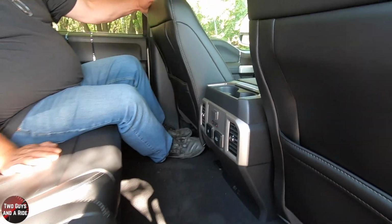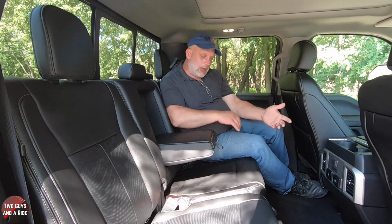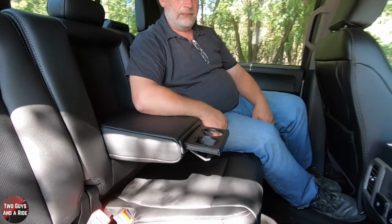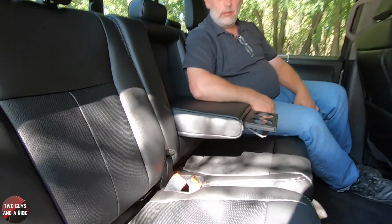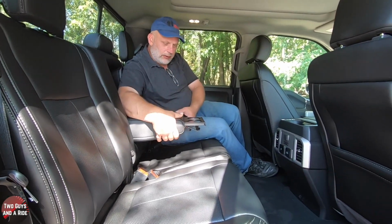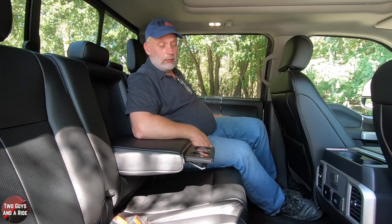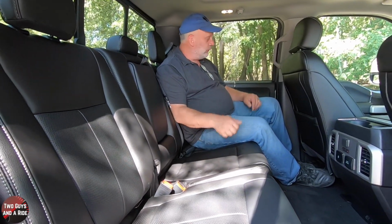Okay, and then in the center, of course, the armrest does pull down. And then if you push right here, you get 2 additional cup holders. So 4 cup holders in the rear, 4 in the front, if you count the doors. But again, I like this elevated part right here. Okay, it's a very comfortable back row. All right, now these seats do fold up, and we'll show you that and show you some storage underneath.